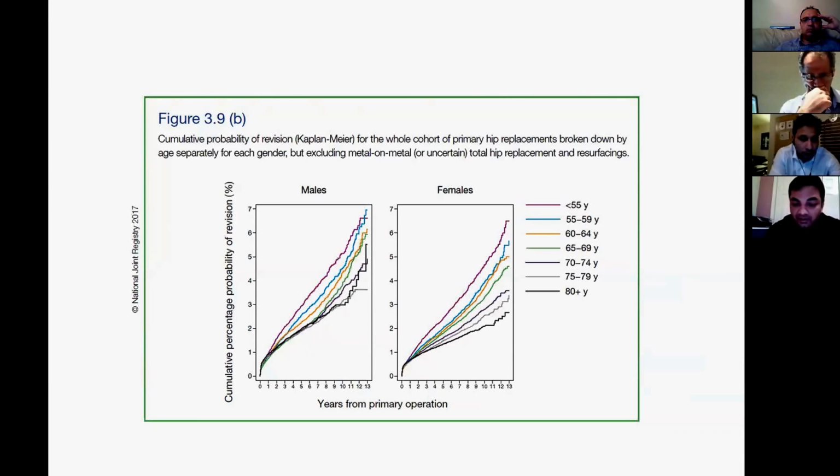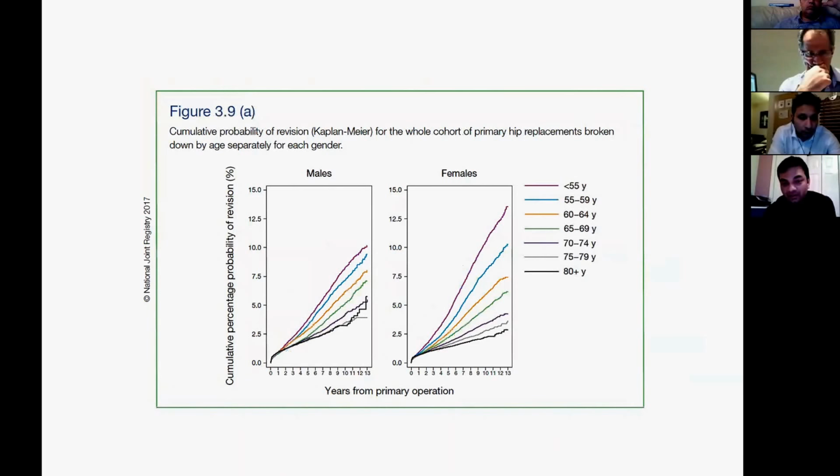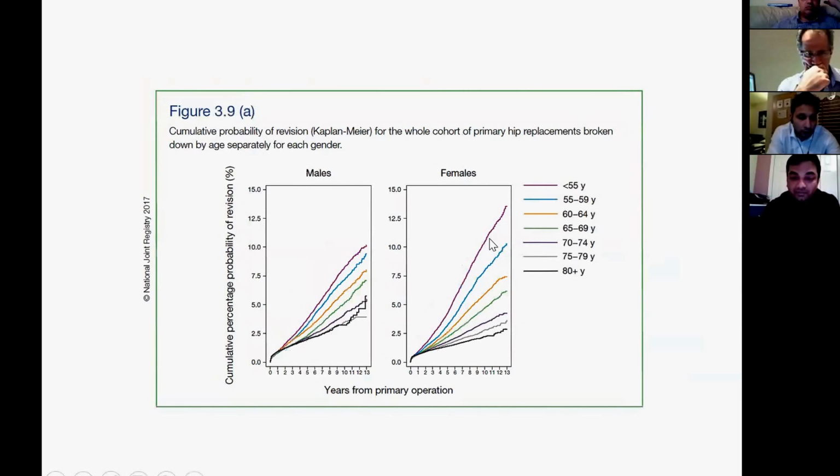And this is the one with the metal on metal hip replacements, where you see that in females, if you're less than 55, the failure rate is pretty high. And there was a time when they stopped making metal on metal for a size less than 44 or something like that. And that was the initial bit. And then it went into total disrepute, and people stopped using it for female patients anyway in that age group. There are very few surgeons who still do metal on metal hip replacements, but in a correctly chosen patient, it does give good benefits over the standard total hip replacements.